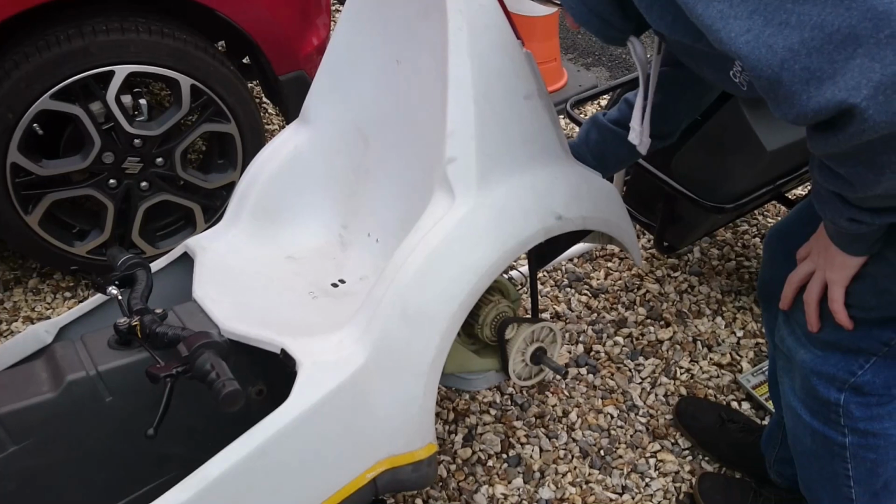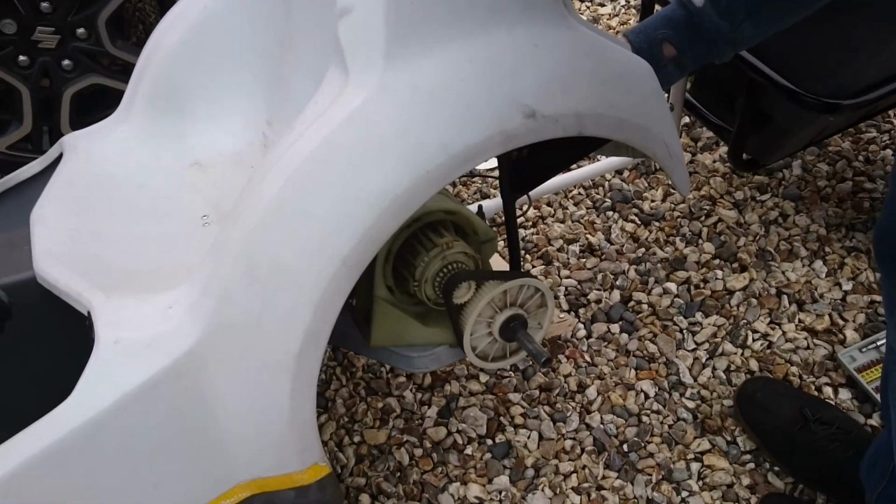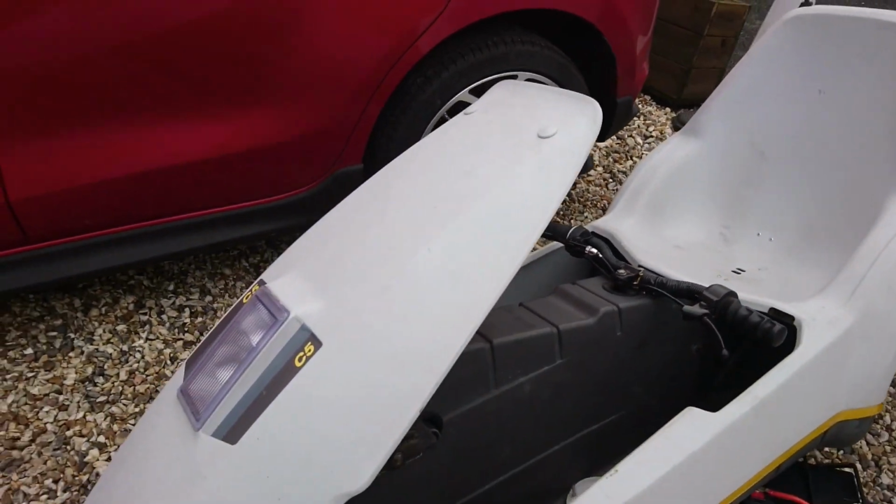So the Sinclair C5 is having a little bit of work done. It's amazing that a lot of these components on here, including the drive wheels, are actually plastic. Obviously these days it probably would be as well.